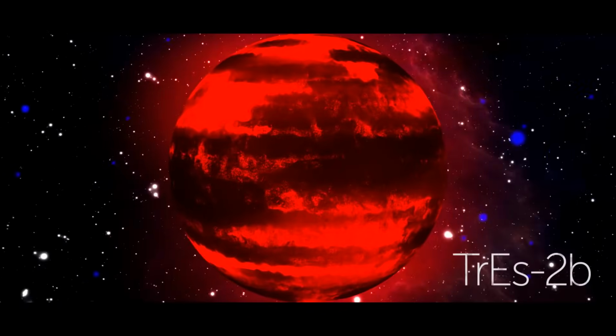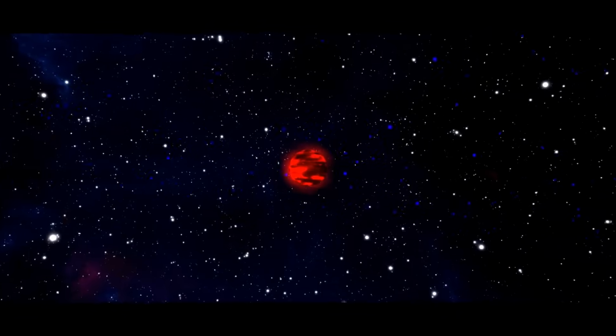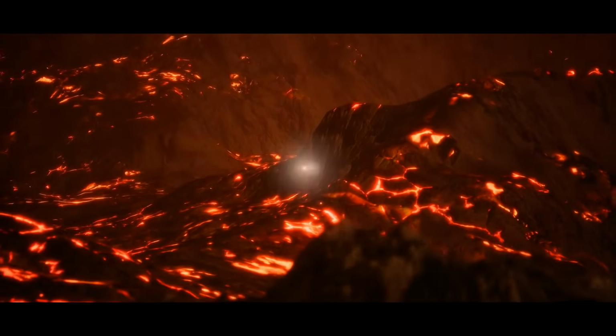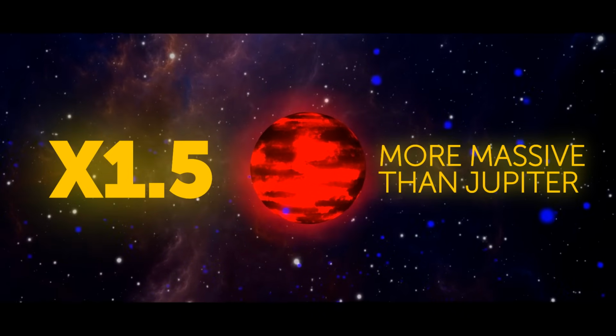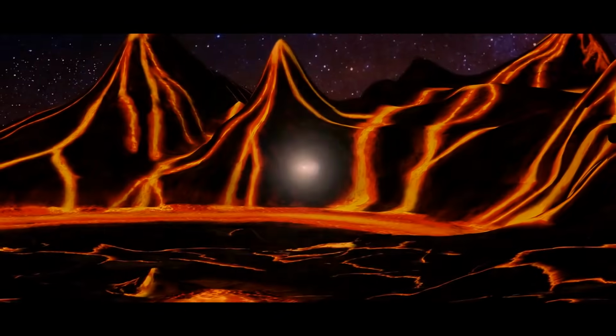TRES 2b is a planet where night never ends, and it's not your regular night with stars shining in the beautiful skies. Here, it's pitch dark and scorching hot. TRES 2b is a gas giant, roughly 1.5 times more massive than Jupiter, and its surface absorbs light better than charcoal. It might also have a faint dark red glow because of its burning air, which is as hot as fresh lava.